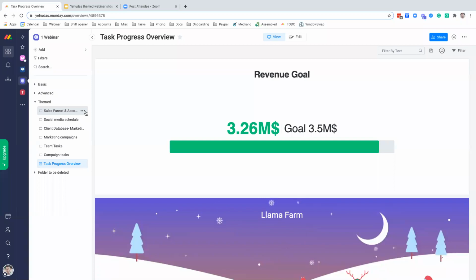Great. But what if you're actually saving up for a big project or running an important fundraiser or even trying to stay within a budget? You can now keep your eye on your ultimate goal with the Goal Widget app.